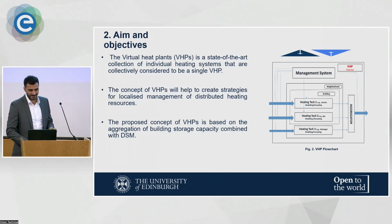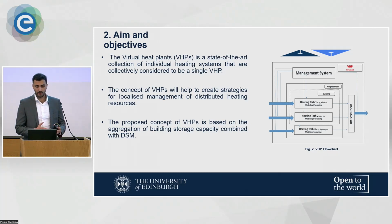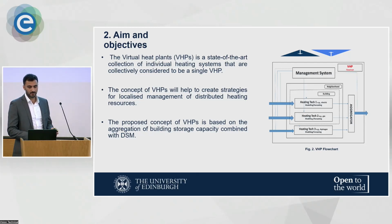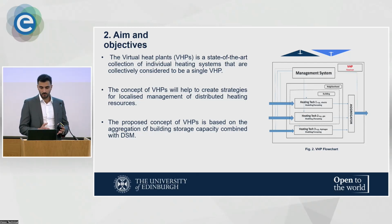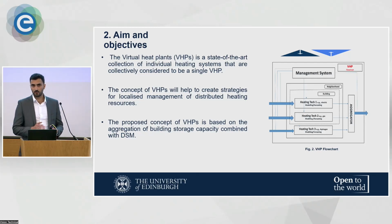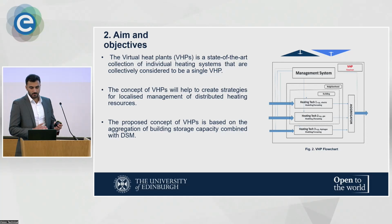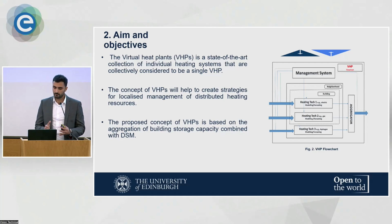Okay. So this will be based on a self-learning algorithm, including dispatching, forecasting, and planning models. The concept of VHPs will help to create a strategic, localized management of distributed heating resources, and the heating service at a building level will be provided by a multiple or single heating system, for example, electric or gas, and we will also have a scenario for hydrogen boilers. This can be grouped and managed at a regional level by an aggregator to meet the total demand by combining the heating technology within different buildings.